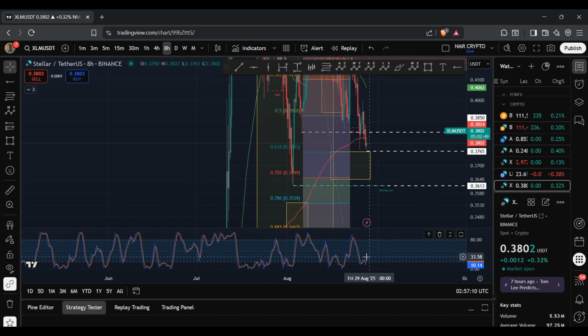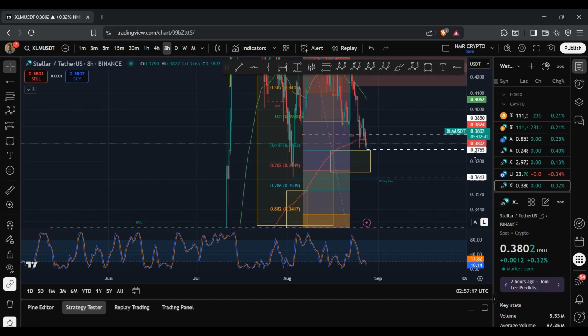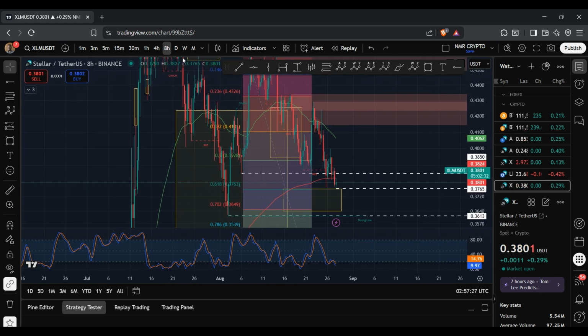But with that being said, we are within the oversold conditions on the stochastic RSI. And so what I will be looking out for is for the bulls to regain control of the market and drive the price of XLM towards higher highs. And if that's the case, then that could fall in line with a double bottom setup taking place, and we then see that reversal to the upside.